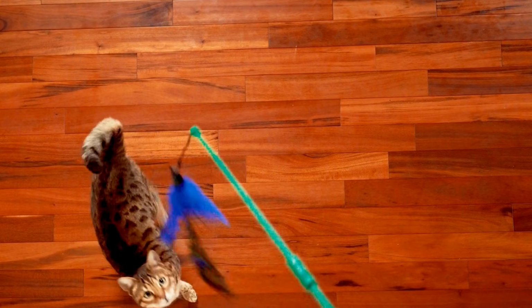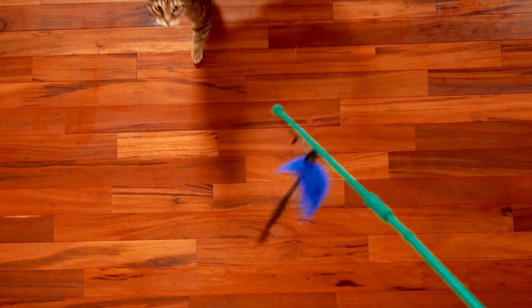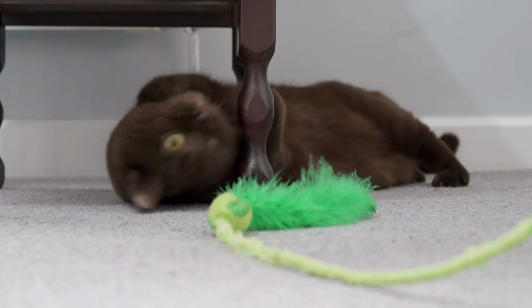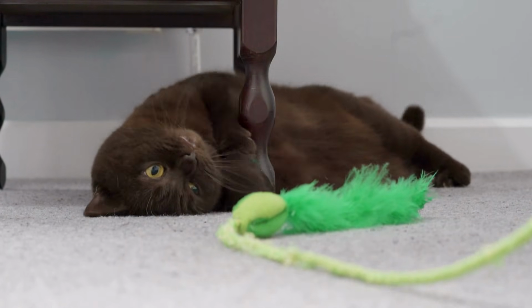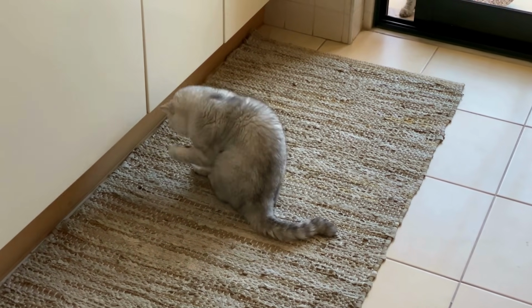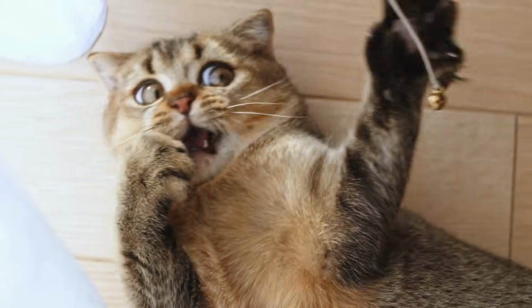The next time you reach for a toy, remember, slow down. Give them the chance to hunt, stalk, and ultimately win. That moment of victory may last seconds, but its impact lasts hours, days, and even weeks. In allowing your cat to succeed, you're not just entertaining them. You're helping them remember who they are, capable, clever, and powerful.